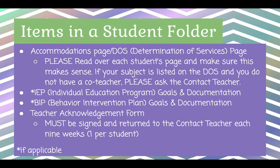This could have IEP goals and documentation. It could have BIP goals and documentation. And then it's also going to have a teacher acknowledgement form. This must be signed and returned to the contact teacher each 9 weeks. Again, I'm sorry, I can't emphasize that enough, but we do need one each 9 weeks. So you're going to see this over and over again, it feels like.